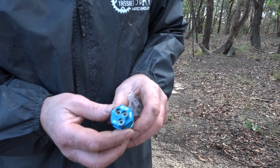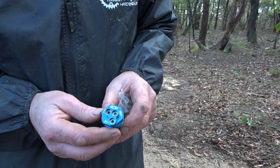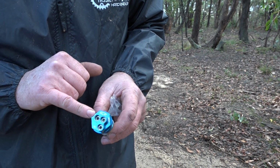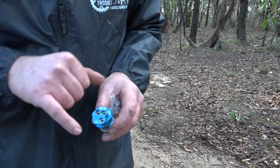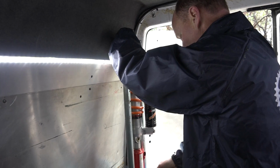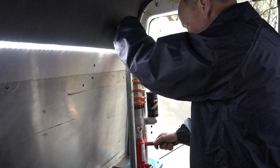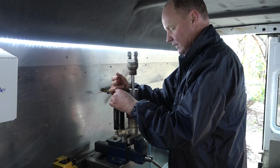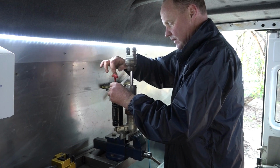Okay, so what we have here is the MXTech triple adjuster. We've got obviously our low speed compression, our mid speed compression, and then what this one does is what we call low speed rebound. Basically it controls the top of the stroke. It gets rid of the loose fade when you're running your rebound nice and light, so you're going to get heaps of traction.